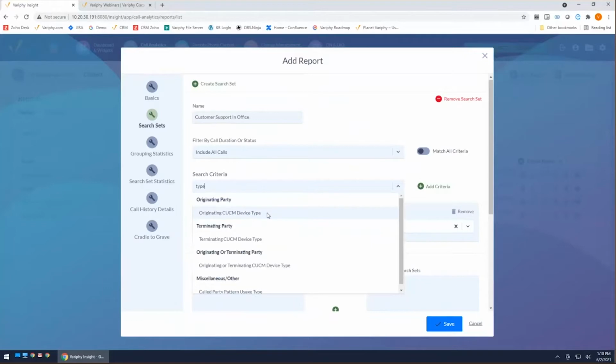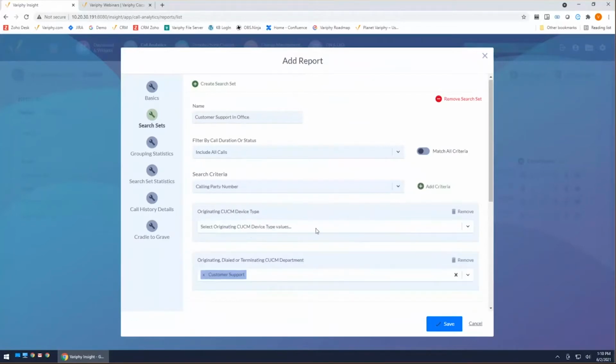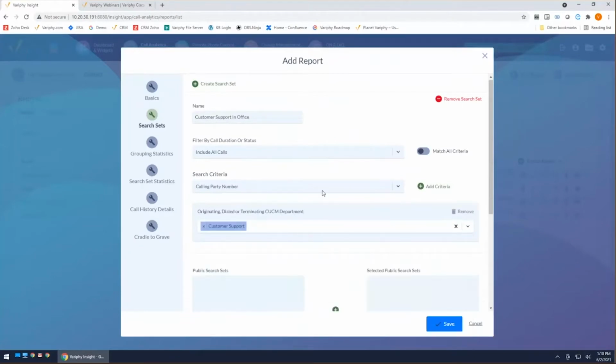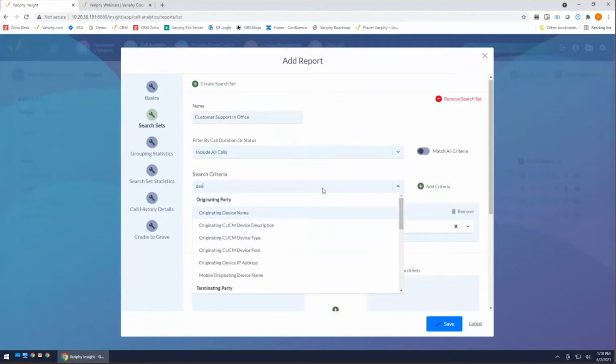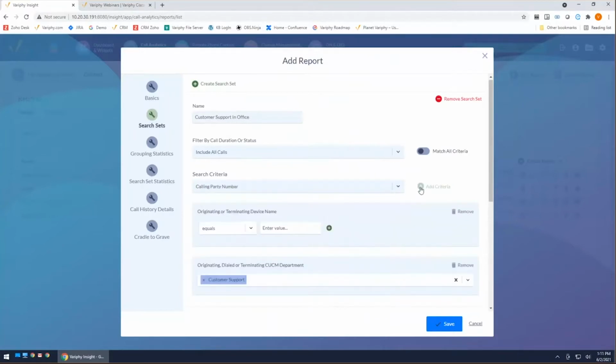But when you're dealing with hard phones, there's a lot of different device types because each particular device is going to be its own model of phone. So rather than looking at the type of device, we're going to go ahead and just look at the device name. So if I just type in dev, it's going to bring up all my device options. And I'm going to choose the originating or terminating device name. Now, all hard phone devices are going to start with an SEP.